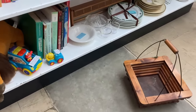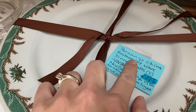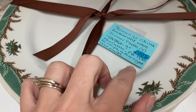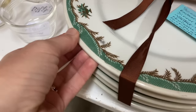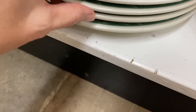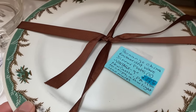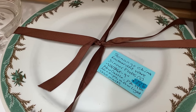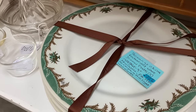And then these down here, I love. These are Shenango China, which is a restaurant ware brand, and it is a set of plates, 23. And just look at the gorgeous colors on those. 1, 2, 3, 4, 5 of those. So pretty. I have some other Shenango pieces, some mugs that I have for sale, and some plates in my booth, but I really like this pattern on these.